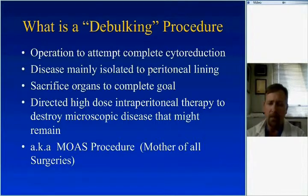But sometimes we have to sacrifice organs to complete the goal, and that's not organs that are essential, obviously, for life, but we may have to take out a piece of the intestine, the spleen, the gallbladder, organs that are not essential in order to accomplish this goal. Certainly our goal is not to do anything that would change the quality of life for a patient, but that has to be weighed against what we're able to accomplish in terms of the potential cure of the disease.